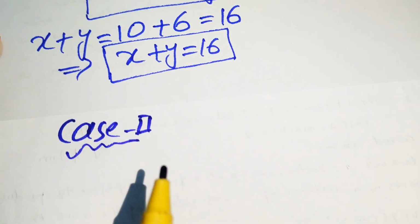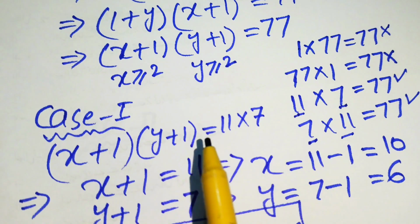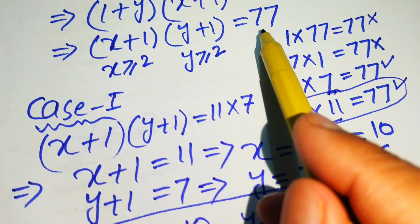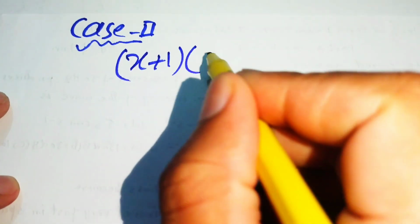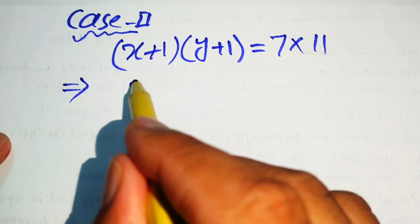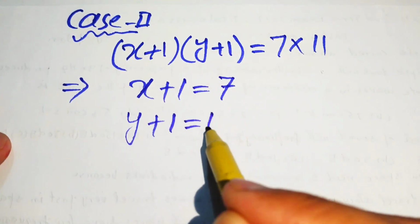In the first case we chose x plus 1 and y plus 1 equal to 11 times 7. In the second case we choose this pair, 7 times 11 equals 77. So we replace 77 by 7 times 11, and in case number 2, x plus 1 into y plus 1 equals 7 multiplied by 11. Again we compare both sides, and we see that x plus 1 equals 7 and y plus 1 equals 11.